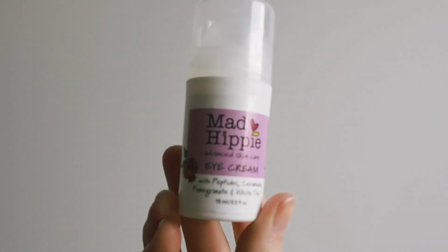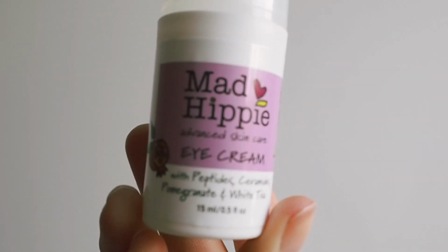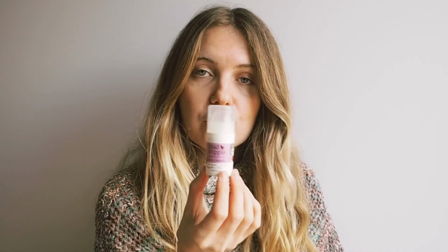So again, Mad Hippie. I've been using this eye cream for about 6 months and it's just been really amazing. And again, all natural, really beautiful brand. I love them.